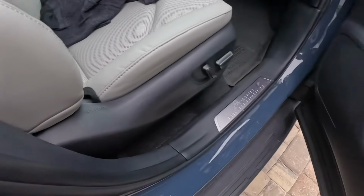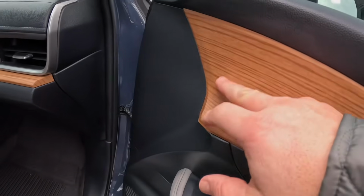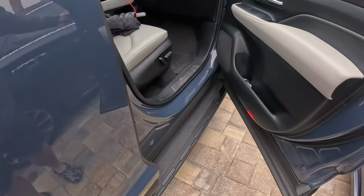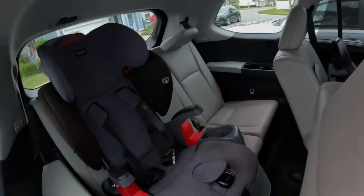I don't think they touched these. But there's a view of the side. We got the faux wood, which I'm pretty sure is just a vinyl wrap on plastic. Let's see. But here you go, the passenger side view.